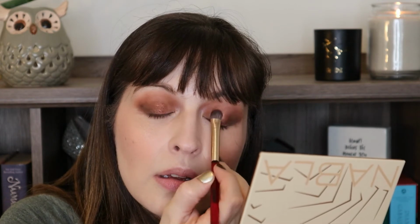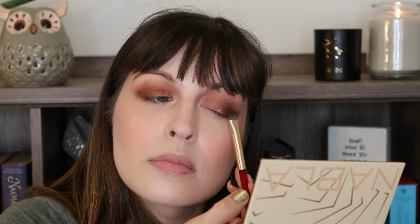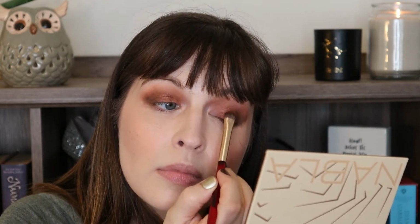I am getting a little bit of fallout, but I think it's the brush more so than anything else. I don't usually use this style of brush for shimmery shades. But like I said, I really wanted to give all of the brushes a little bit of a go. I really do like that color quite a bit.